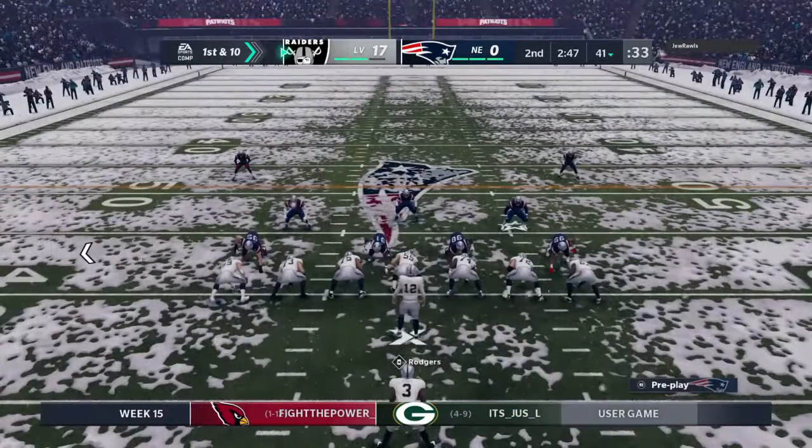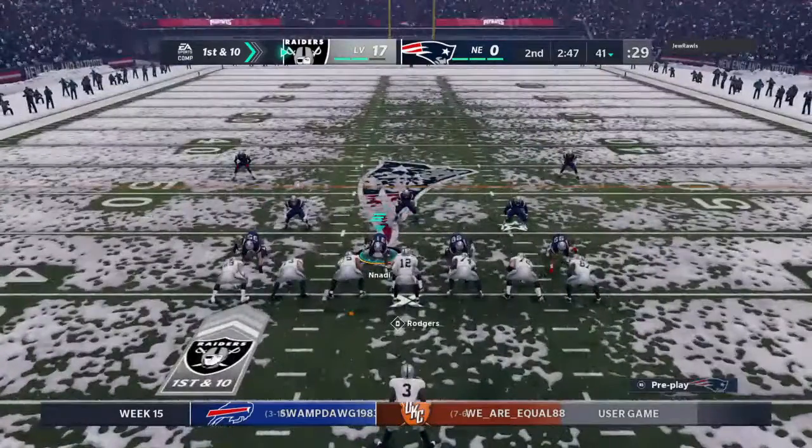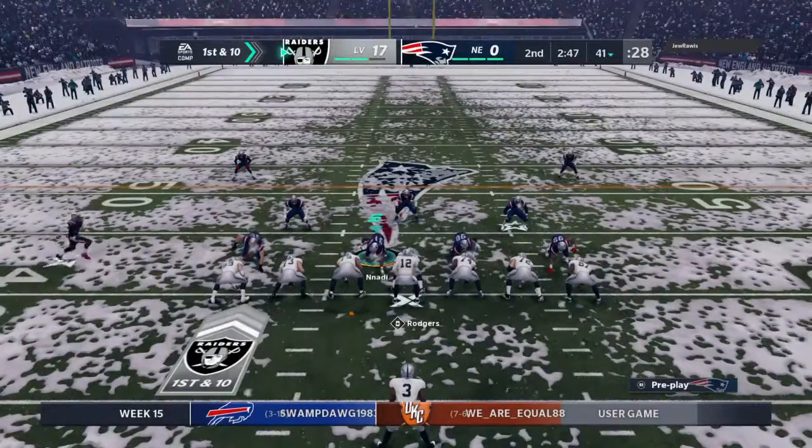The Raider offense set to get this drive started. And thus far, the weather has not slowed this offense down one bit. They've looked good so far in the first half.